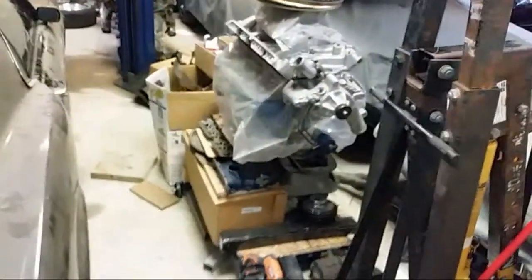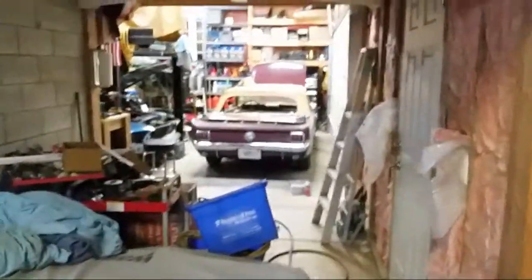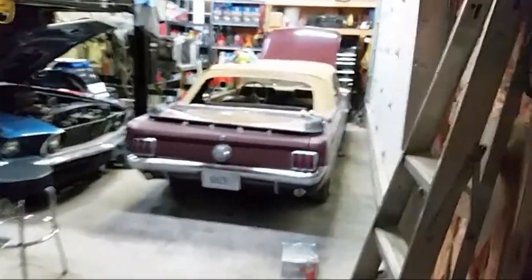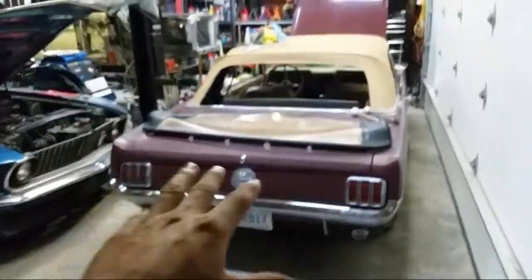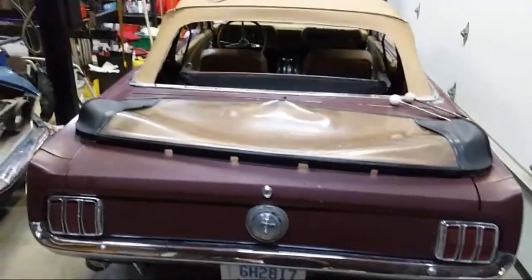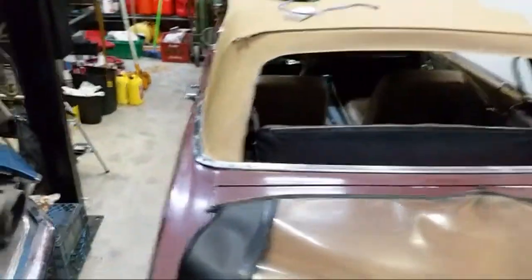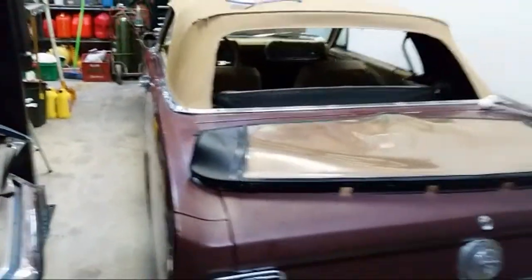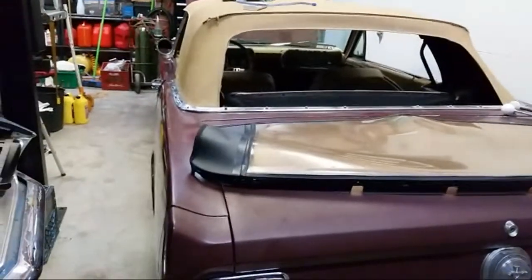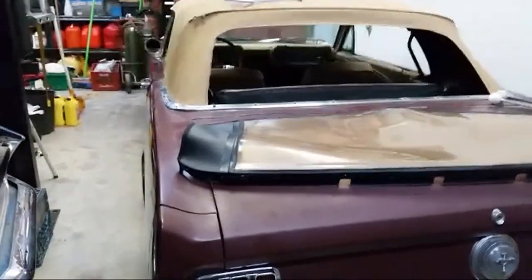How about Resto Mod Mustangs? You know what? Nothing wrong with Resto Mod Mustangs. I don't know, I can't see spending all the monies on one car and having one Mustang when I can have a couple different Mustangs, not in Resto Mod stature, but drivable, enjoyable cars. And yeah, I would absolutely love to have a Resto Mod Mustang. Maybe one day.